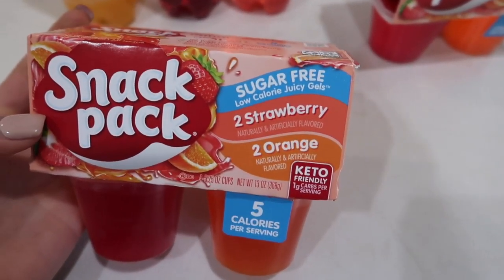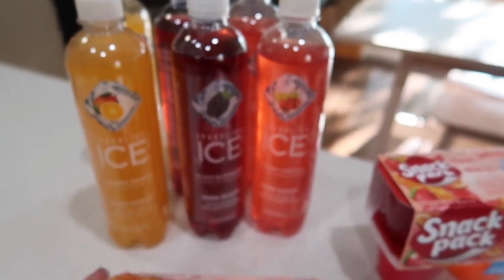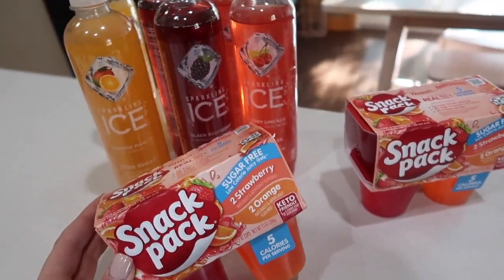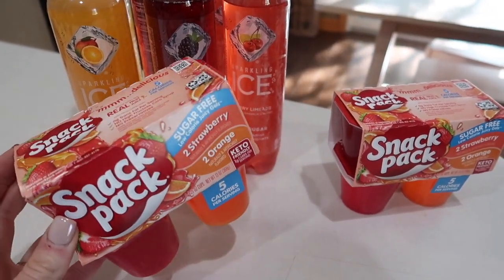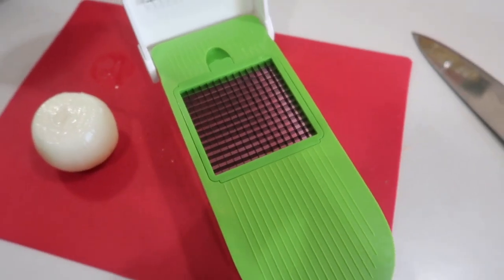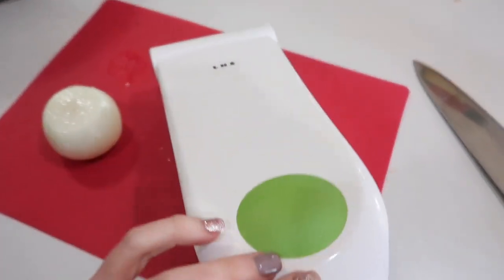So you could easily have one of these mid-morning, and you can even have it with your drink, and sometimes, guys, it makes a world of difference. So check those out at your Dollar Tree. You can't go wrong.